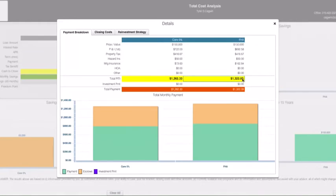So far, conventional requires more money down up front, has a higher principal and interest payment just due to the higher interest rate versus the FHA loan, but it has lower monthly mortgage insurance, which ultimately allows your payment to be lower.